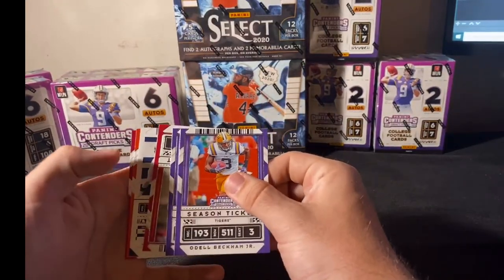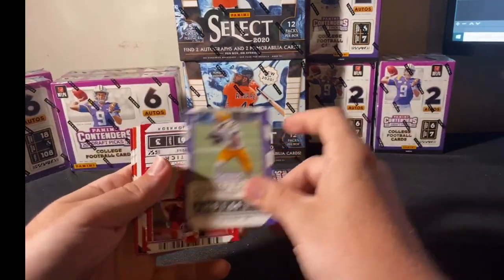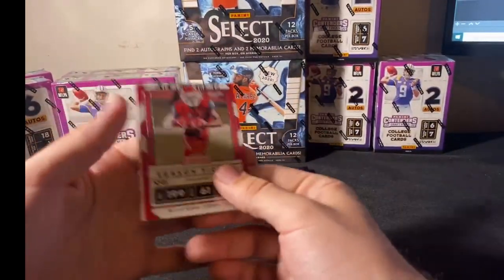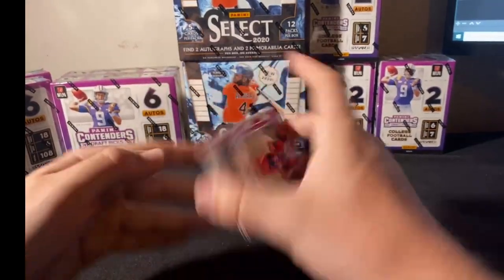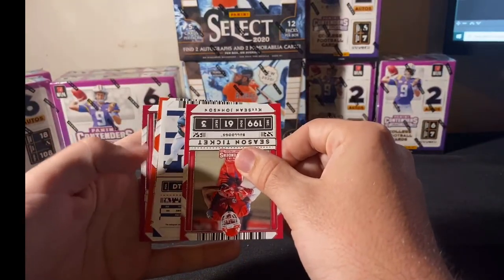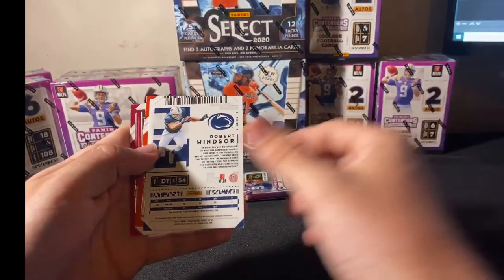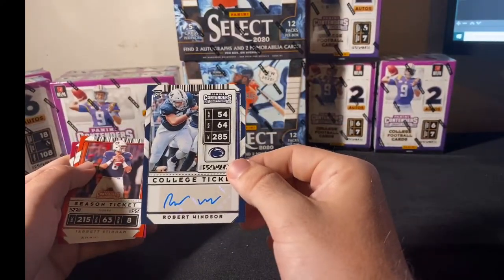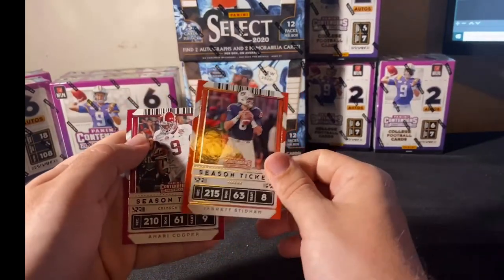We got an auto in here, I think, guys. We got an Odell, a DJ Chark. Some talented receivers there. Oh, I think I blew that. I gotta flip that back over. Sorry, guys. We got a defensive tackle. Can't see what school. It's a Robert Windsor. Nice card there. Then we got a nice Stiddy and an Amari.